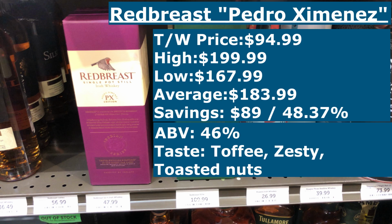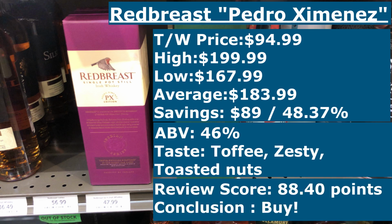And the tasting notes mention things like toffee, gooey caramel, sweetness, nutmeg, and zestiness. Oh, also toasted nuts. Now, the reviews have also been pretty good on it as well. They got an average score of 88.4 points, which is very respectable, and mentioned that it has high drinkability, great for after dinner, and an overall win for the brand.